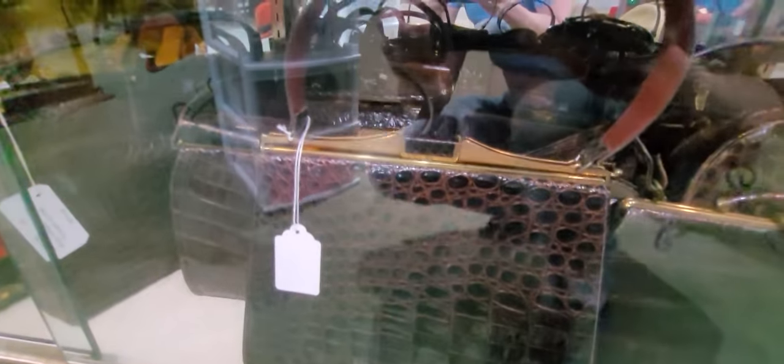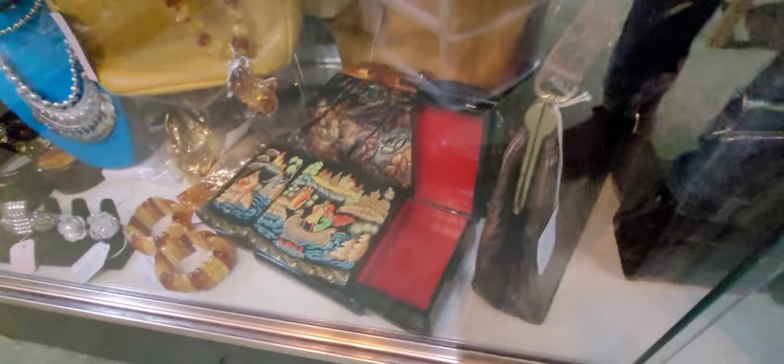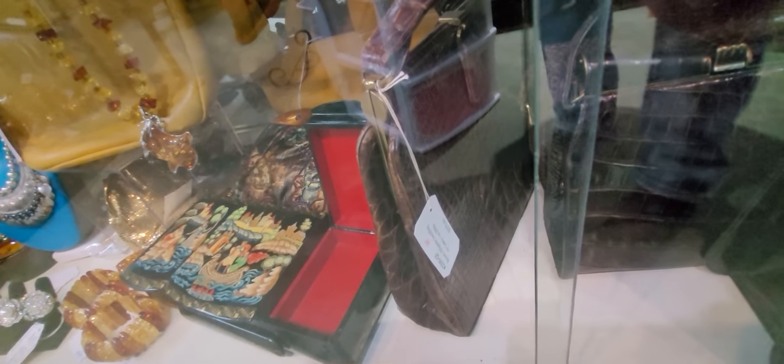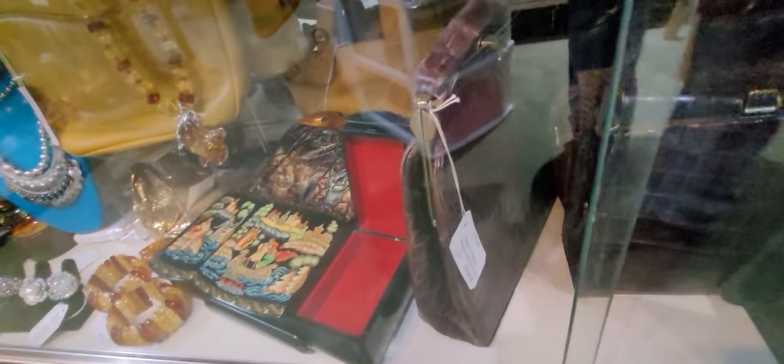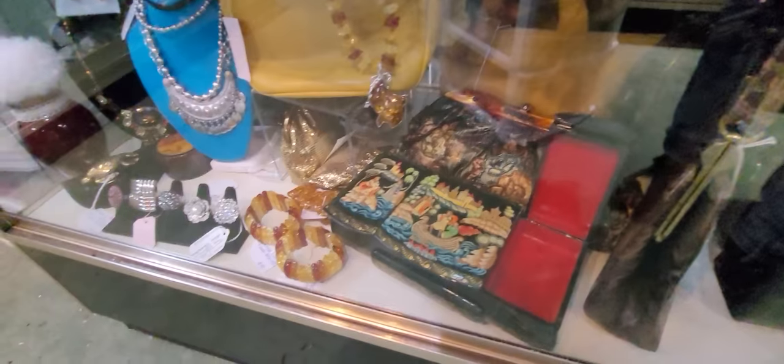And then what are these down here? I don't know, but there's a lot of alligator print for sure. And more over here. What is this one? It just says brown alligator bag by Lesco. Lesco, $270.